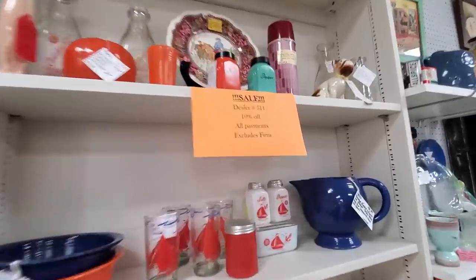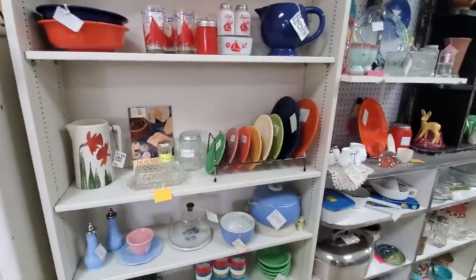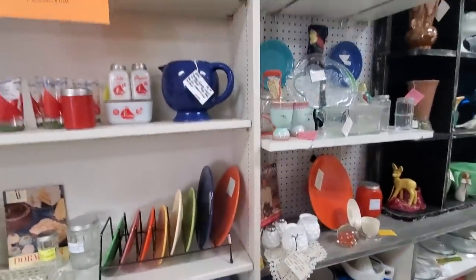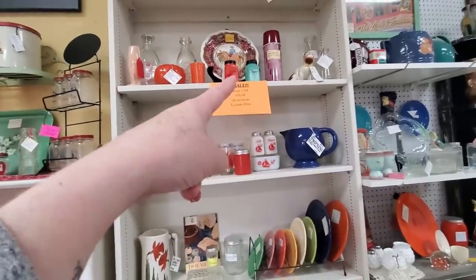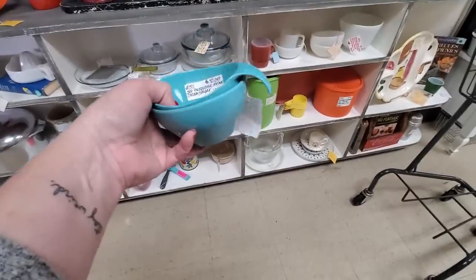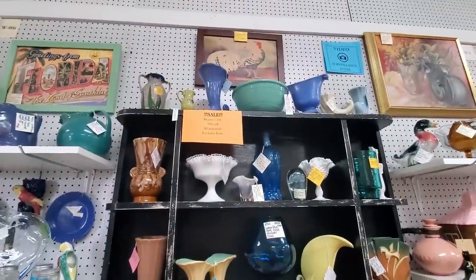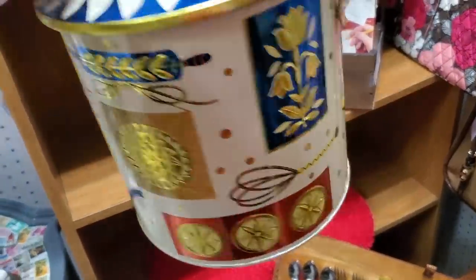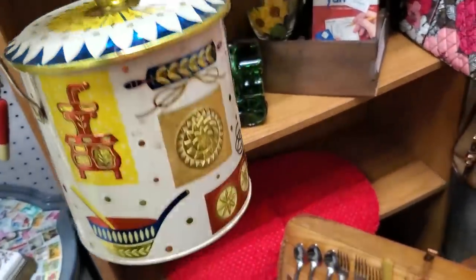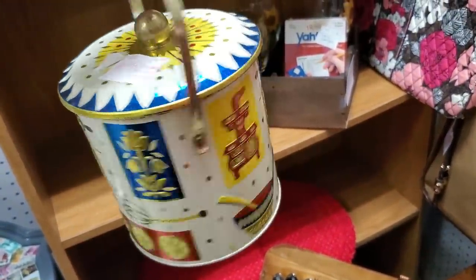See, this is what I like to see. Even the 10% off sale will get customers to think about purchasing your items from your booth. So 10% sale is something. All right, I'm going to pick up this little Melmac cream and sugar set for $6.50 with 10% off. Little cracker cookie tin sitting on the shelf. I love the top of it. Doesn't have any markings on it, but it's $6.50, and I just really like it. So I think I'm going to get the little cracker tin as well.